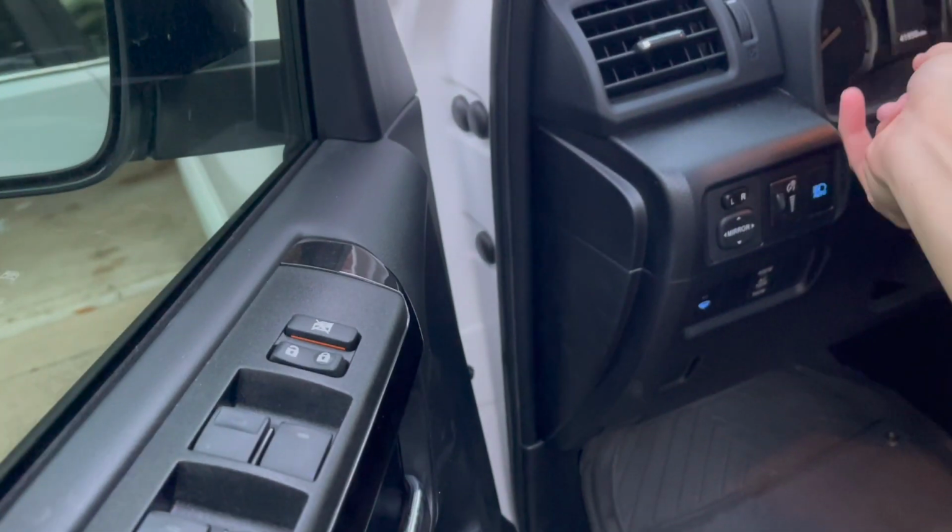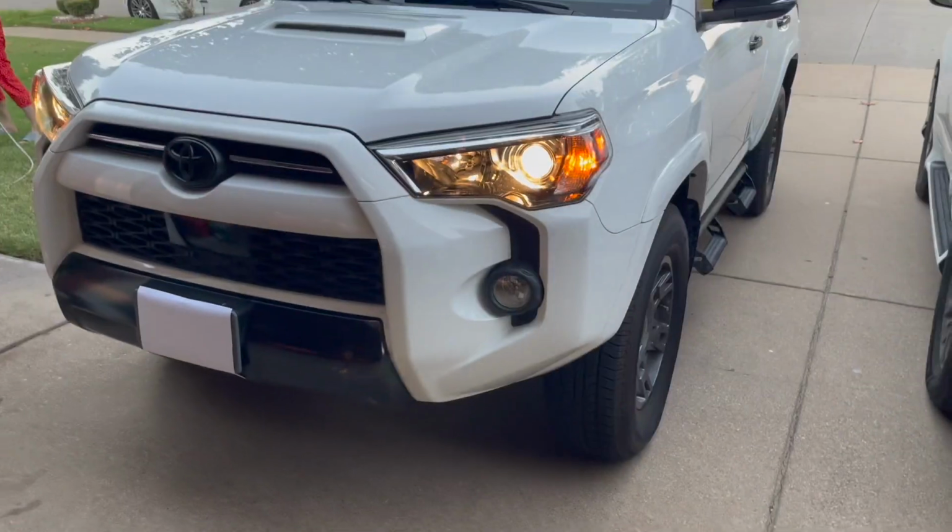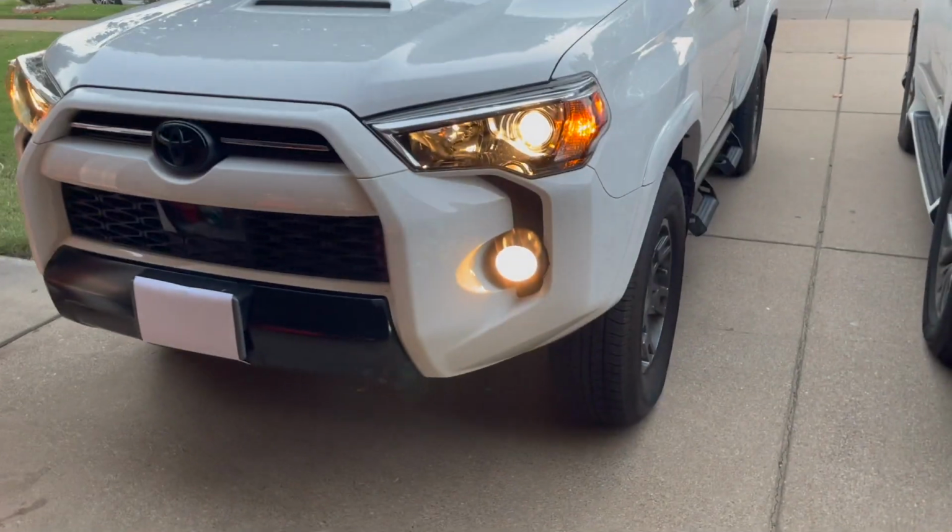Let me show you what the lights look like. And I'll show you what it looks like on the GX. This is what it looks like. Oh, I should turn on the fogs. She doesn't use her fogs like that. I don't know why. There you go. But the door closing sound is very high quality.